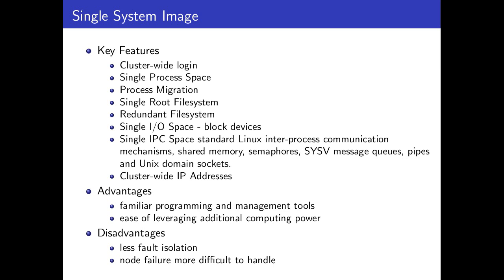You see a single file system, maybe a redundant file system. Maybe the files are stored on multiple nodes so that if one fails, we can just fall back on another one. You see a single I/O space. I log in and I see 30 SCSI drives that are spread out all over my entire cluster, but I can get to them all at once. Single inter-process space: shared memory, semaphores, pipes, all of that is shared, so you can just use your standard programming tools. That's the advantage. Familiar programming and management tools.